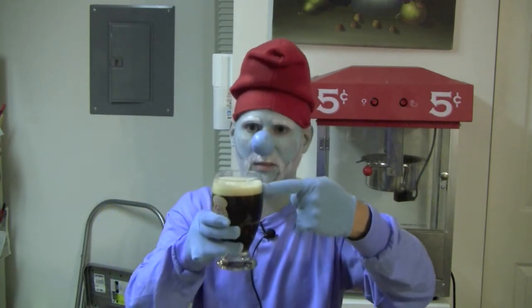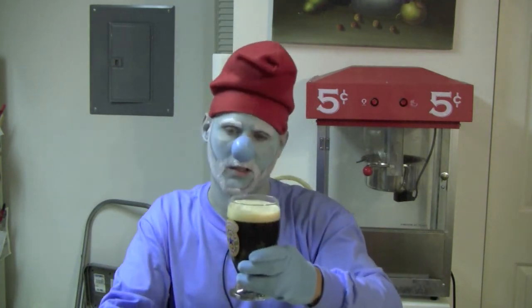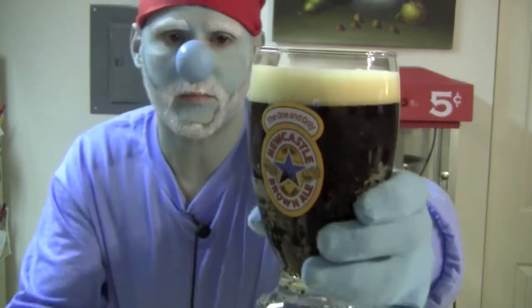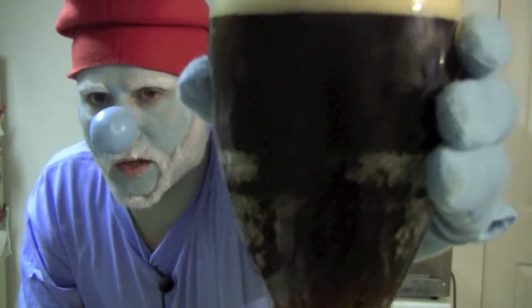And we got about a one Smurf finger head here that's also on the brown side. That just looks sudsy and looks like it will die away pretty quickly. Here you can see all that carbonation.